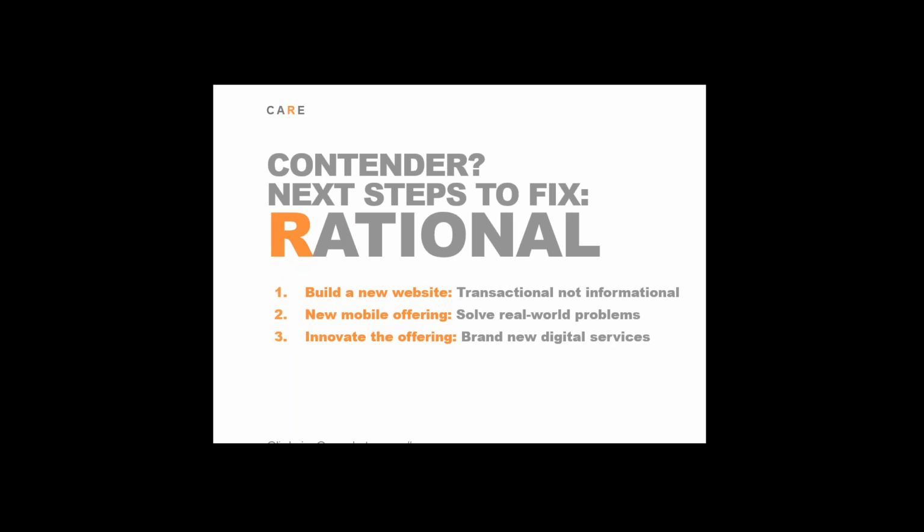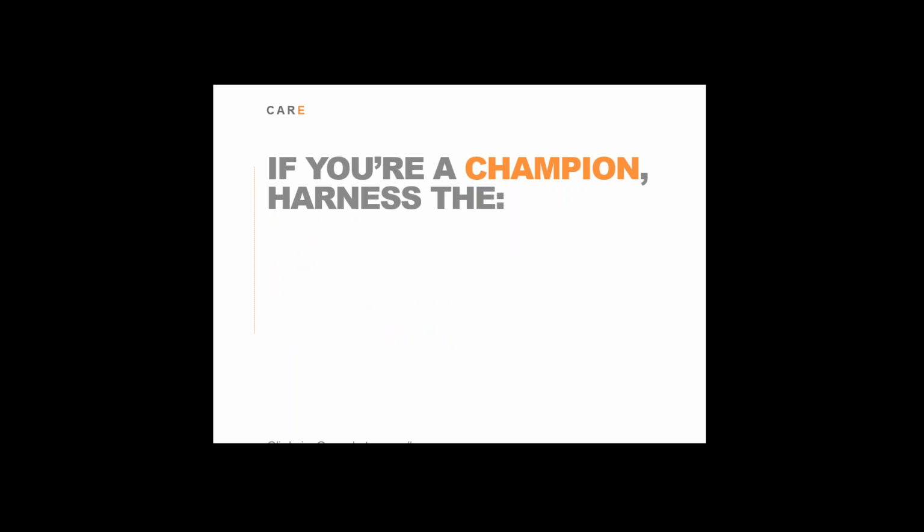Next, a new mobile offering, trying to solve a real-world problem by creating something useful on mobile. It doesn't have to be an app, but something that, even if it's like that BHF Find Your Local Shop example with a bit of geo-targeting. And then lastly, innovate the offering itself, building brand new digital services based on the needs and the demands that you're seeing on your website, on social media, etc.